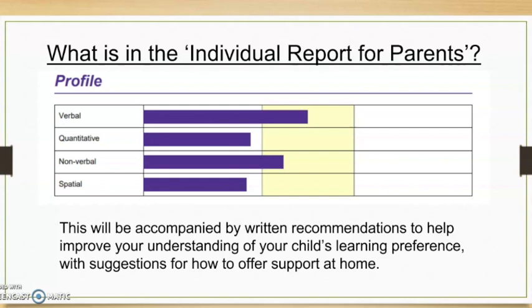Again, this is just a sample student, and I just put the abilities in there so we could see. I want to talk a little about a few things here. We see the profile word, and then we see the four batteries listed: verbal, quantitative, non-verbal, and spatial. What we have in the yellow is what we call average.